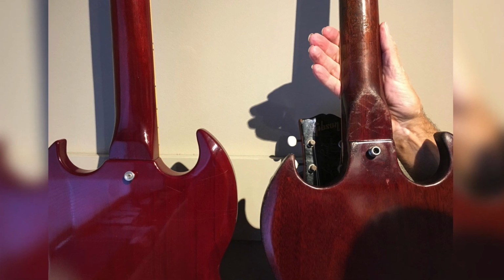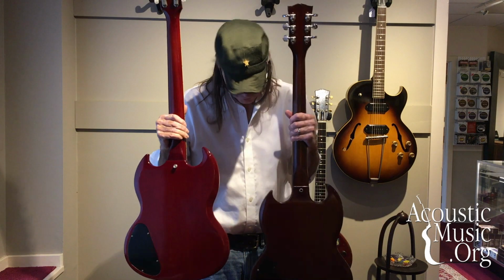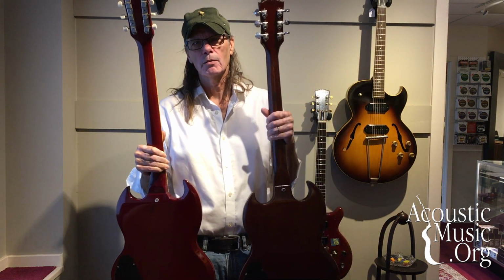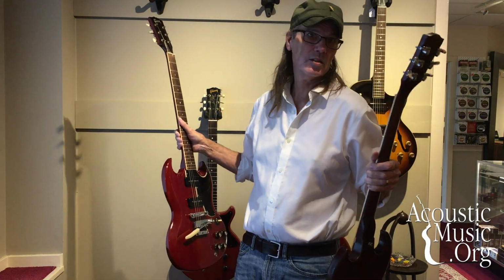I mean, there is a little bit more of the fingerboard going over the body here, but it feels to me like it's just hanging out there, just waiting to break, as opposed to here, it seems closer to the body. Does it make sense to you, Leonard? Makes sense to me. Yeah, in a "hey, that doesn't make any sense" kind of way.